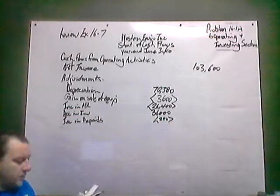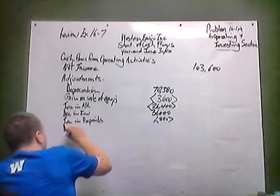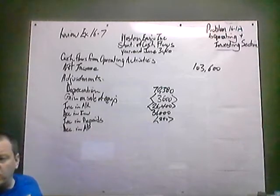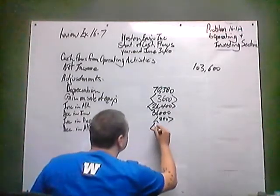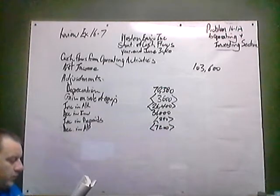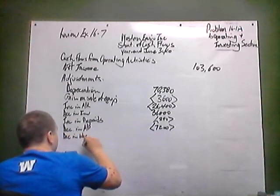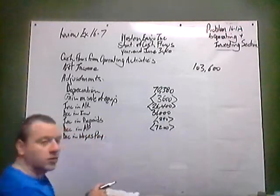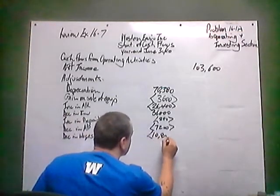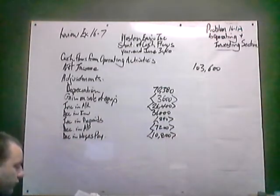Now we'll move on to the current liabilities. AP went down. So when we have a decrease in accounts payable, we subtract it. Now we have wages payable went down in this case, 10,800. Subtract that. And lastly, income tax payable went down by 1,440.